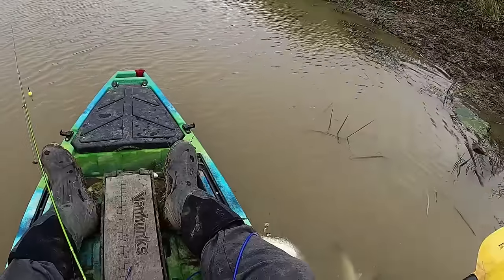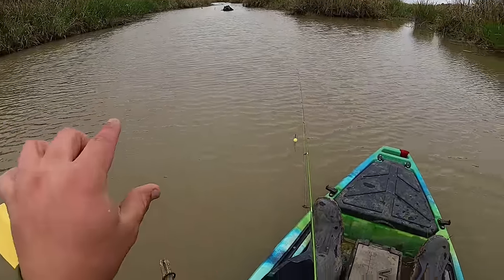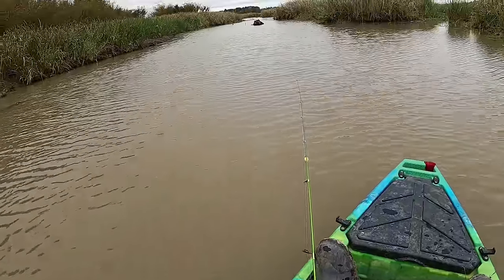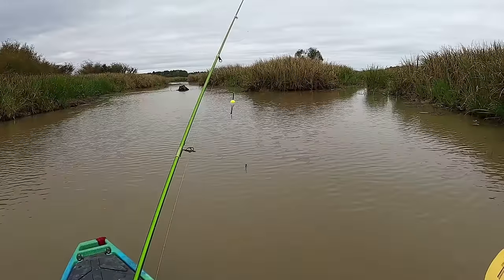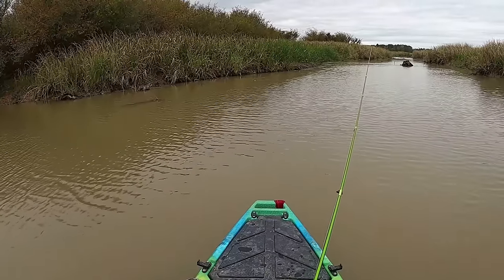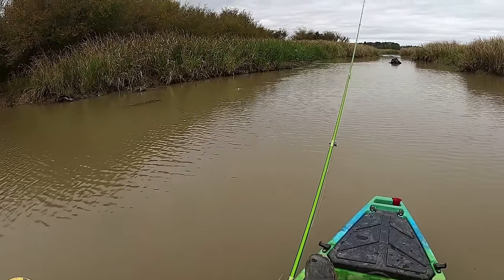Oh my gosh, guys. And guess what? I still haven't showed y'all why the crappie are stacked right here in this hole. I know the answer. I know the exact answer. Oh my goodness. Wowza. All right, guys. Just caught the biggest of the day. Is there another one? I'm telling you guys, I think it's absolutely loaded. And that was a shad right there that just busted up.